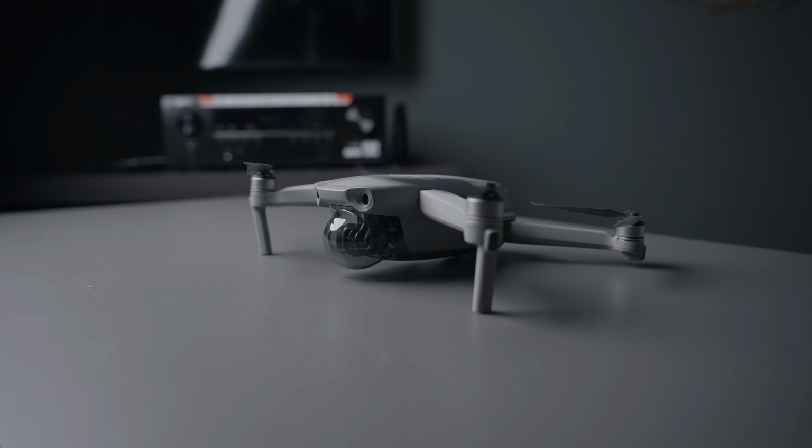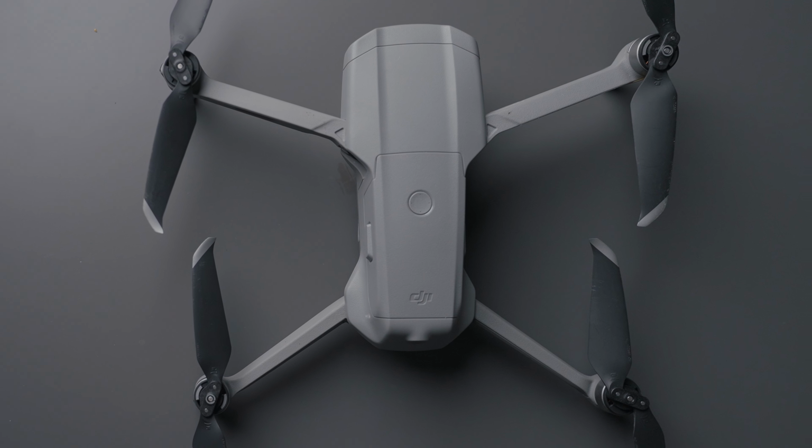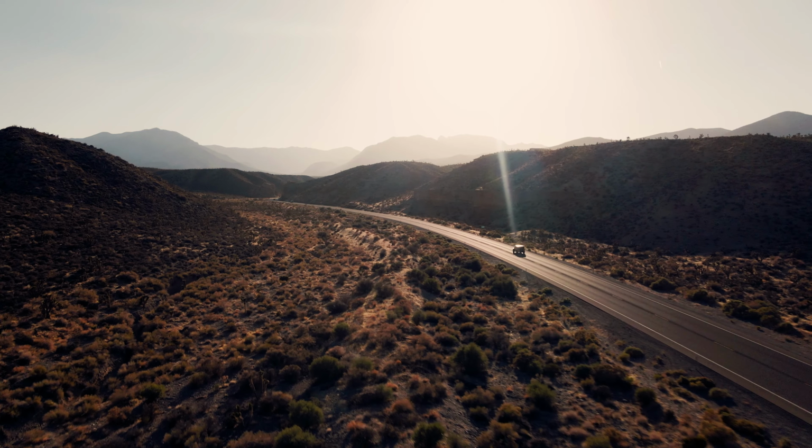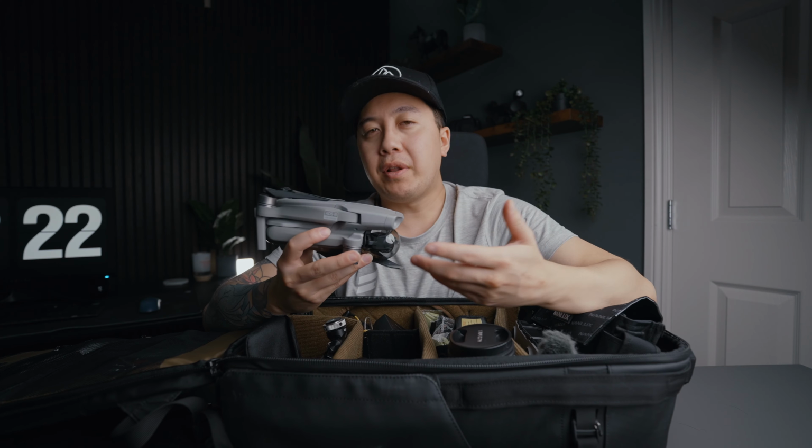We explained about the controller and we explained about the batteries. Let's talk about the drone. I am using the Mavic Air 2. This right here has been my go-to drone for the past 1.5 to 2 years. Love this drone, shoots 4K, really small, fits right into my bag. There's not really much explaining I need to do on this drone. I mean, it's overall just a great drone.